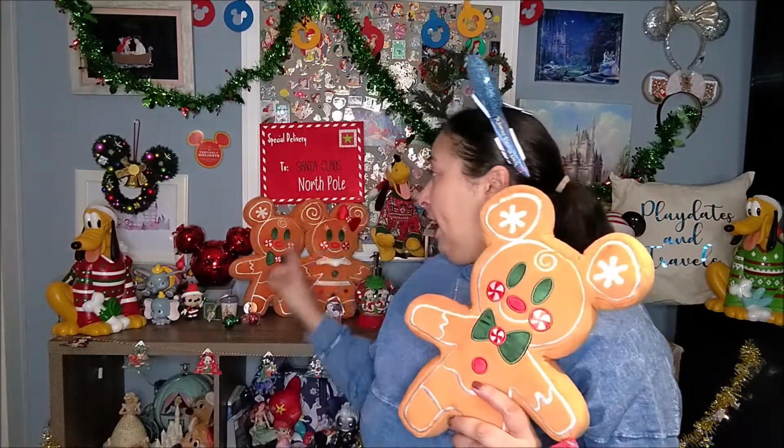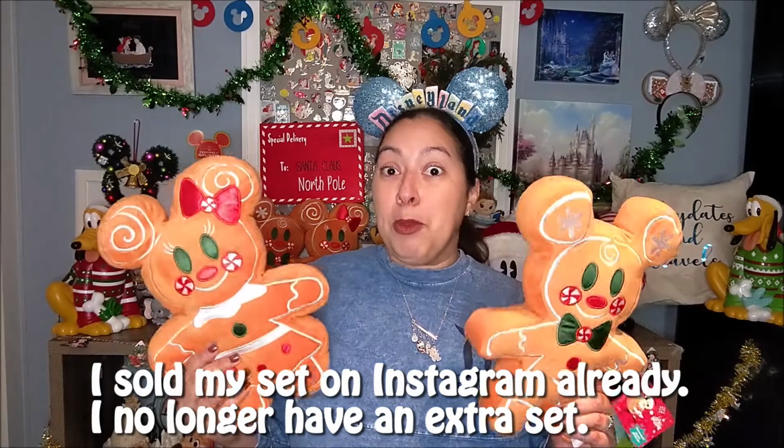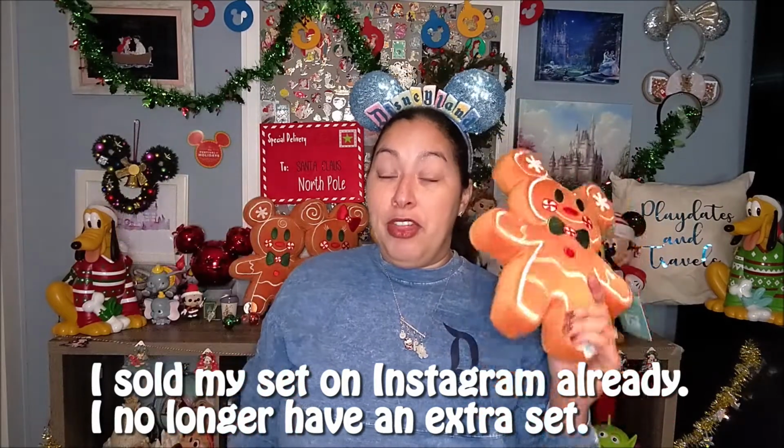So because this has long been sold out, I grabbed an extra one because I did show previously that I did grab an extra Minnie Mouse. So now I have the full set. There we go. So I know that there's people out there that wanted to get this as long as I had Mickey and Minnie. Now I do. I will only have this for a short time. However, if I don't have any takers by the time this video goes up, I am going to return both this to the Disney store and this to Disney Parks because they are not cheap.